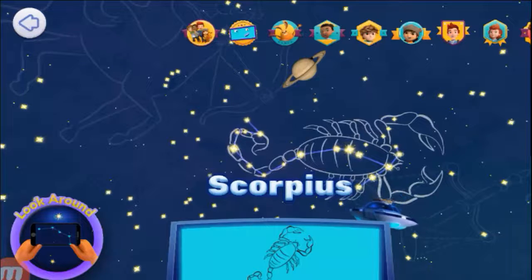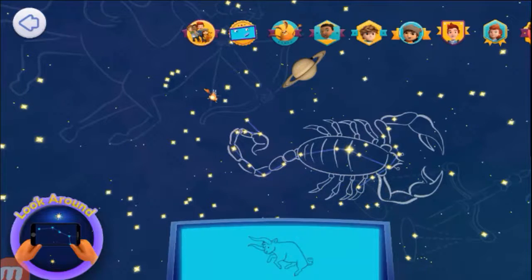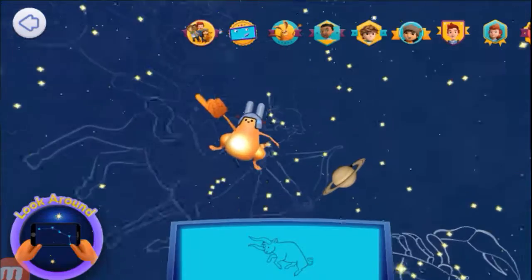I flew to another location. The constellation I'm hiding in has two large horns.